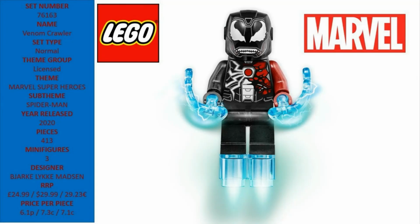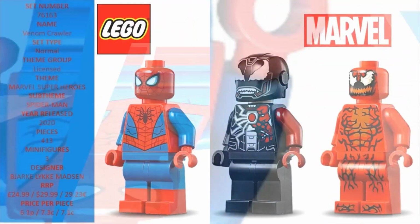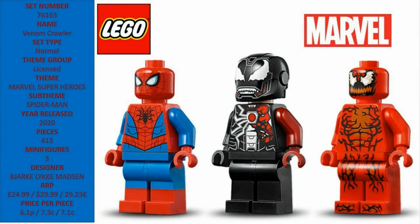The evil alien symbiote is at the controls of the Venom Crawler, and has contaminated Iron Man to become Iron Venom. The Venom Crawler has 8 movable legs and a rear stud shooter. Spider-Man's buggy has 2 stud shooters. Set includes 3 minifigures, Spider-Man, Carnage and the Iron Man / Venom hybrid, Iron Venom. Spider-Man is in a battle with both Carnage and archenemy Venom, who is operating the monstrous Venom Crawler. Kids will need all their superhero powers to defeat this adversary.